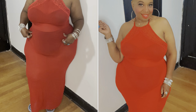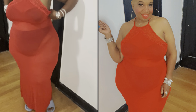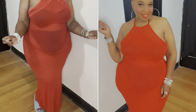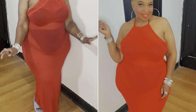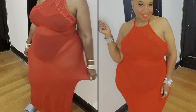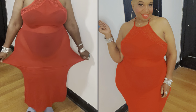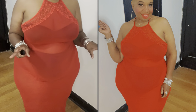I still have on my thong with it, okay? My high-waisted thong. But you could put this over a swimsuit. You could put this over what I have on, a thong. You could come out and have nothing on up under here. I'm just saying, this is so pretty, and it's all sheer, completely sheer. It has tons of stretch. I mean, tons of stretch. It goes right back down like that. It is so, so pretty.